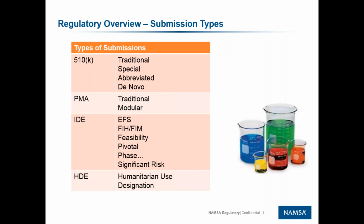Here, you're going to have copies of these slides. So I wanted to give you the types of submissions, some terminology, because you'll hear these terms thrown around all over. There are 4 different types of 510Ks. There are traditional, special, abbreviated, and de novo. And we'll talk a little bit more about those later. PMAs, there's traditional and modular. There's IDEs, there's early feasibility, EFS. They're also called first in human, first in man. There's feasibility, there's pivotal. Some people give them phase names like 1, 2, and 3. There's significant risk and non-significant risk IDE trials. And then the HDEs, which are humanitarian device exemptions.